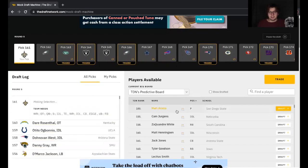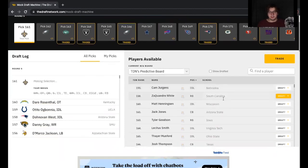And it's crazy here, Araiza's actually here. I would really consider him in round 5 if I was a team. If you guys haven't seen this kid punt, go watch him punt. He's a phenomenal punter, so I'm probably not going to mock him here. But I think Matt Araiza is going to be a really nice pick for whoever grabs him, because he's going to be a really good addition.